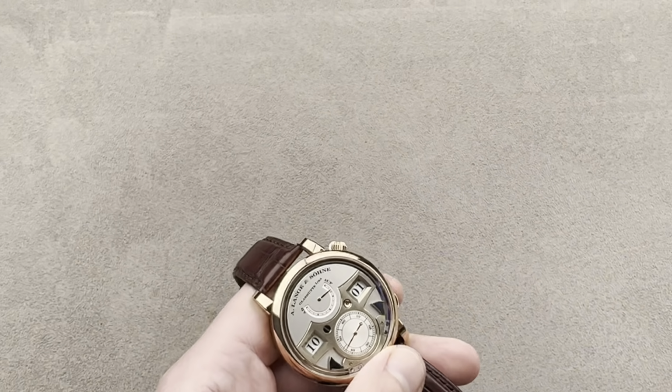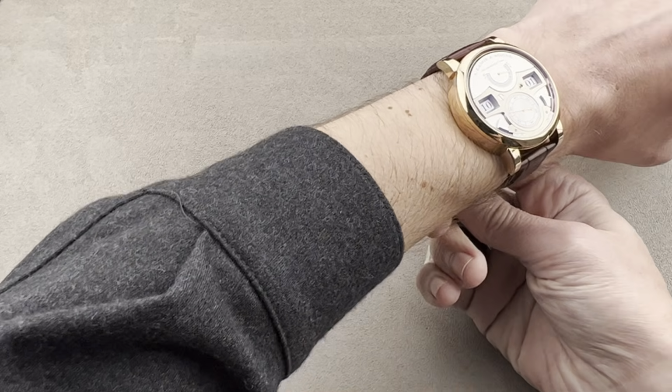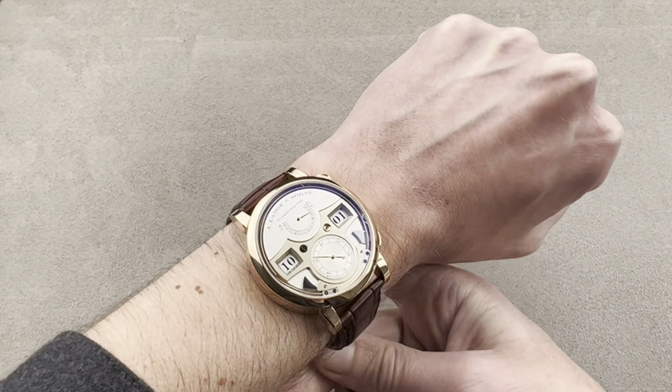I'll zoom out a little bit so you can see it better. In proportion to my hand and the rest of my arm, you can see it is a good match, fit-wise and size-wise. It's just an imposing thing.